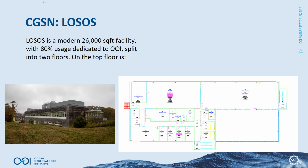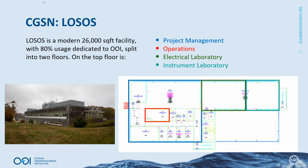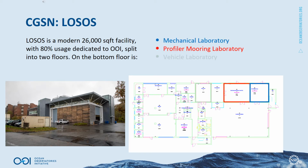LOSOS is a modern 26,000 square foot facility dedicated to ocean observing systems. 80% of the facility is in use by CGSN. The facility is split into 2 floors. On the top floor is project management, operations, the electrical lab, and the instrument lab. The LOSOS bottom floor houses the mechanical lab, profiler mooring lab, the vehicle lab, as well as the general use high bay.